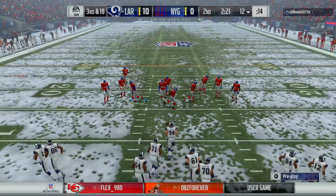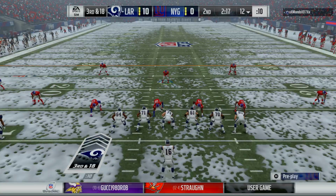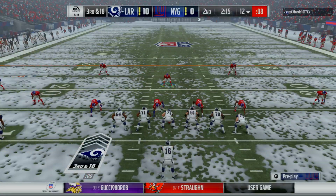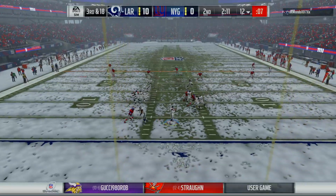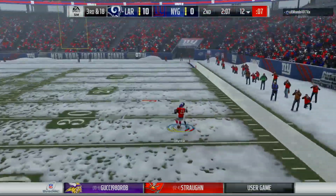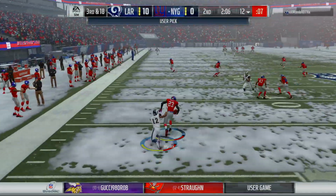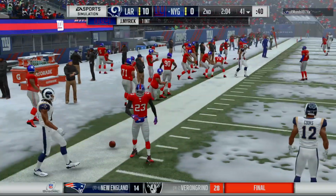The Rams on third down, just 1 for 3 thus far. This will be a tough 3rd and 18. Out of the gun, Goff. He's letting it fly for Cooks. And it's intercepted. Picked off near the 32. Fighting through it, he's got space.